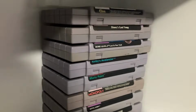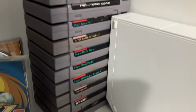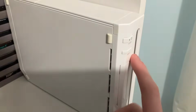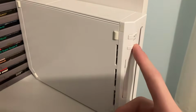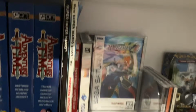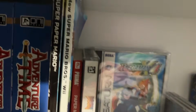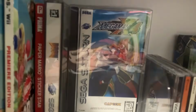Right beside it, we have a couple Super Nintendo games. And along with that, I have this Wii, which I'm going to be making a YouTube short on soon. So look out for that. After, on the next shelf, we have some books, but mainly I have the Super Paper Mario, New Super Mario Bros. Wii, and Paper Mario Sticker Star guides.